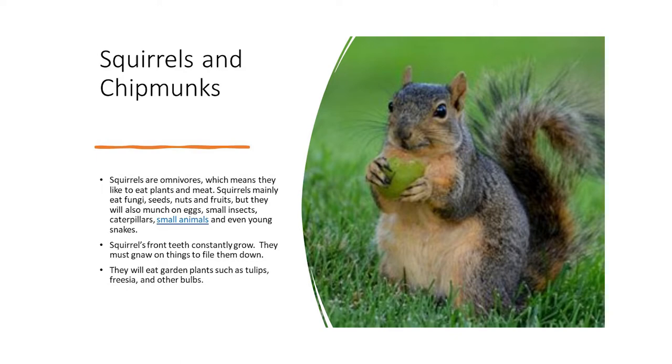And they will eat garden plants such as tulips, freesia, and other bulbs. Typically, when you see a daffodil growing out in the middle of the highway median, that means a squirrel dug it up to eat it, decided that it was unpalatable, carried it someplace to hide it, and put it in the ground. Which, we've got to give them credit. They've planted flowers all over. But if you plant edible plants, that's a squirrel buffet.